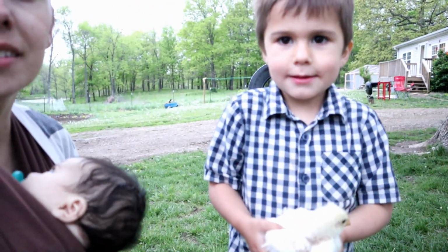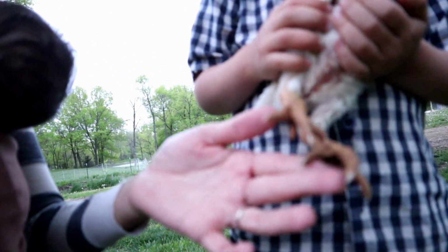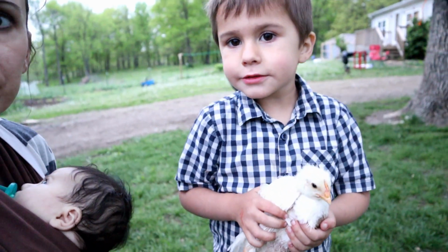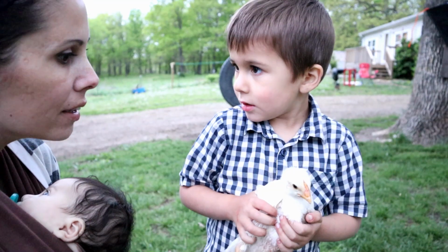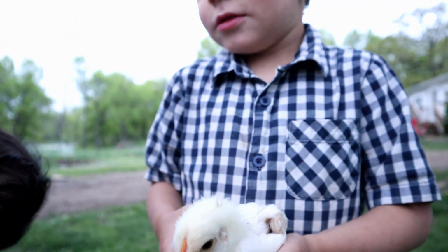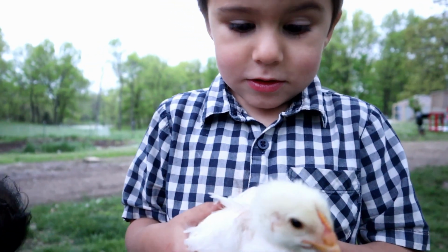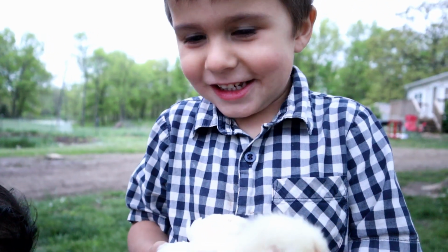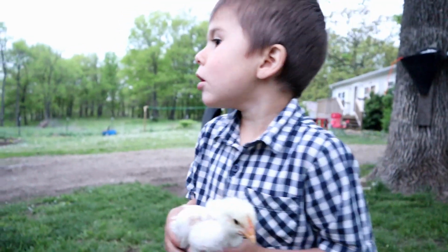This is my cookie. Look at their feet. Their feet are humongous for chicks. It's crazy. And guess what? What? They're more grown up. They are grown up. Nope. But not grown ups. No, not yet. But grown ups. Yep. Not grown up grown ups. All right, let's go put it back.